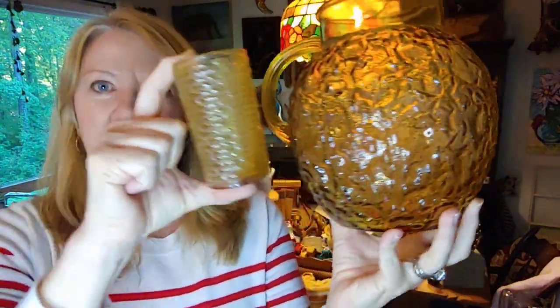Now, they are not this, as you can see, this is going to be a marriage. They are not the same exact pattern. So this will be a marriage, but I really do think these little, I have a set of 6 of these. I think these little amber glasses will sell better if there's a vintage amber pitcher to go with it. We'll see what happens. It'll be an experiment. I'll let you know how it goes.